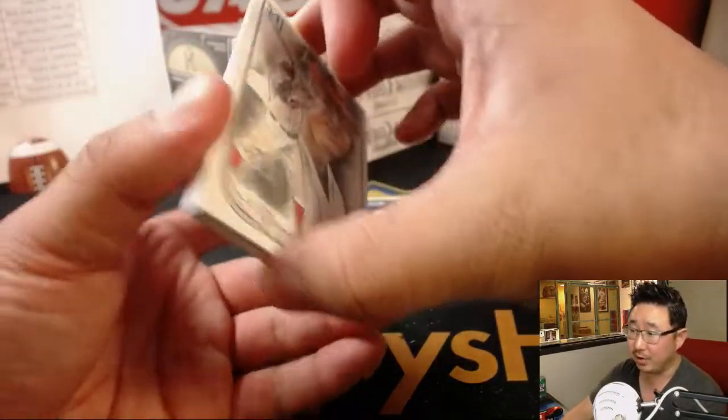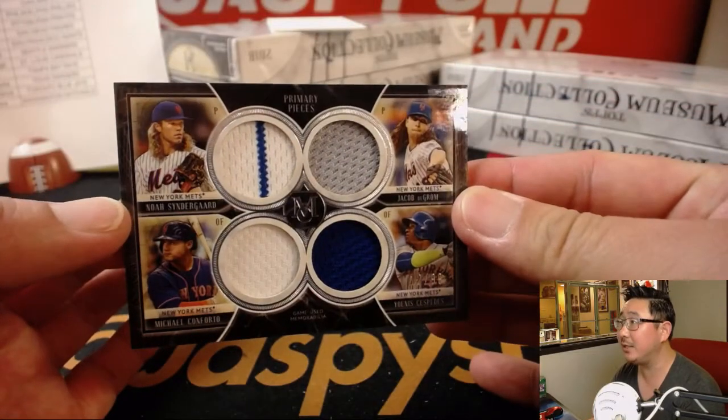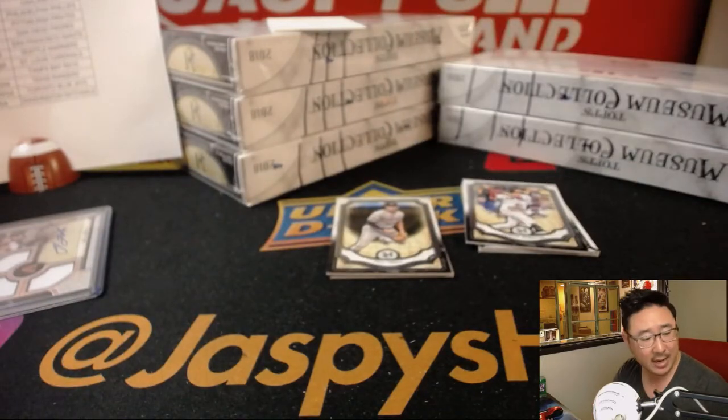No worries, Chris Rowe. Quad relic for the Metropolitans: Syndergaard, deGrom, Cespedes, and Conforto. 12 out of 99 for Vic and the Mets.